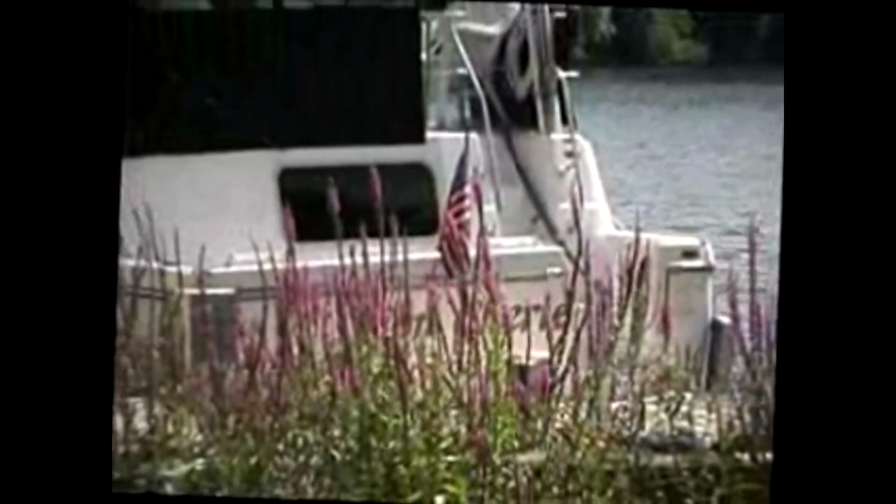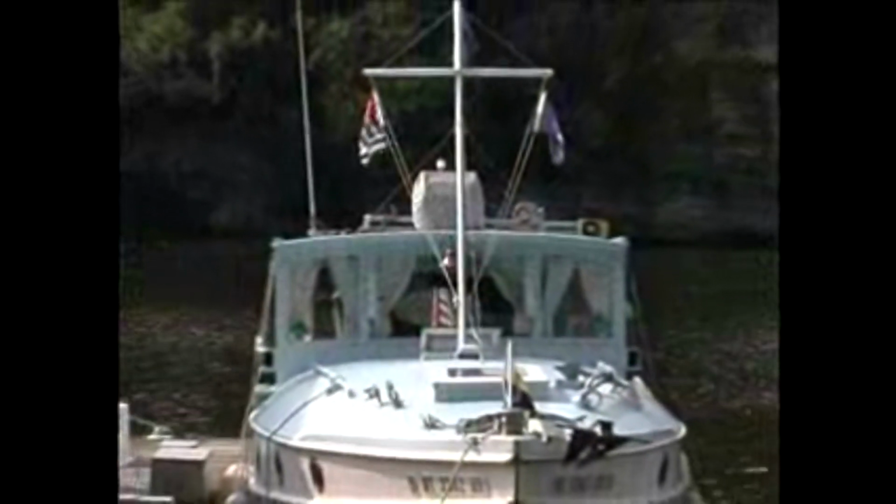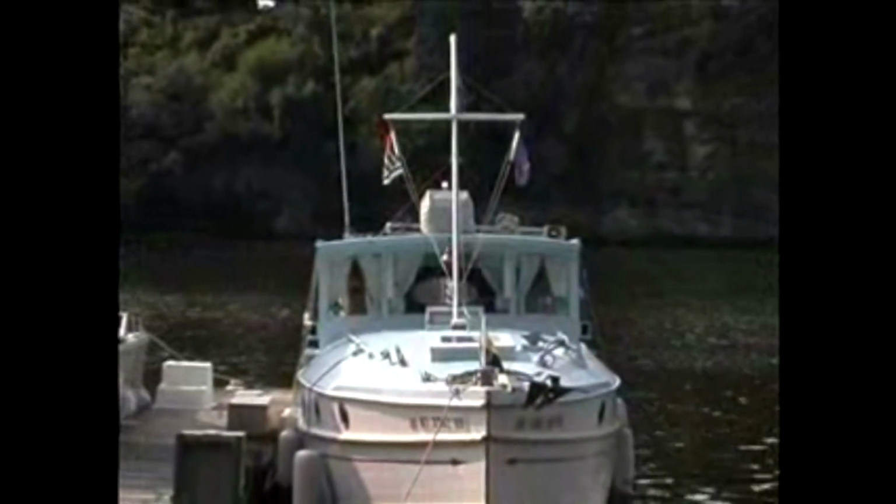This is a working yacht club. That is, everybody pitches in to help keep the facility up. It's like one big family. I've never seen a marina where everyone gets along so well and has such a great time.